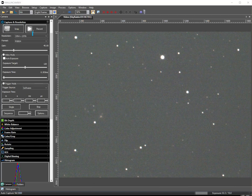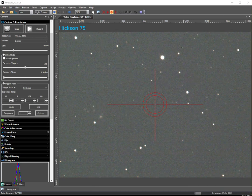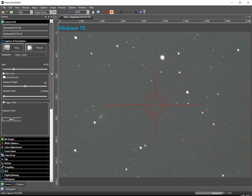This is Hickson 75. And let me get the crosshairs up and let me center the galaxy group. Oh, let me go to a shorter exposure because otherwise it's going to be hard to.